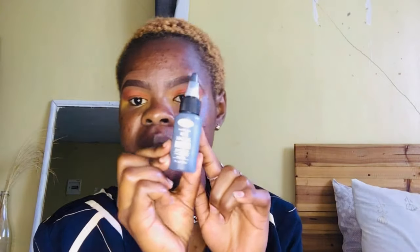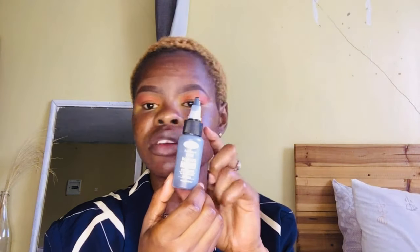This is the glue for my lashes. It's called Hair Bonding Glue. I've been using it for my lashes. I've used it for the past like 2 days, and she struggled with her lashes like before, so yeah. Guys, this is the final look.